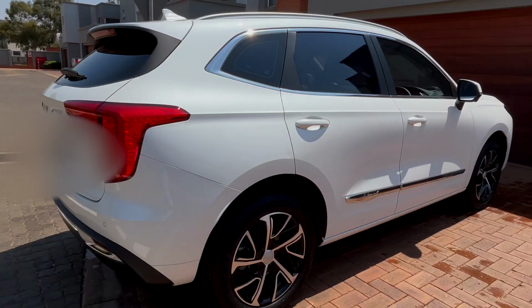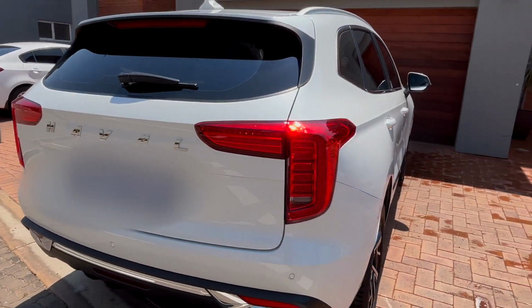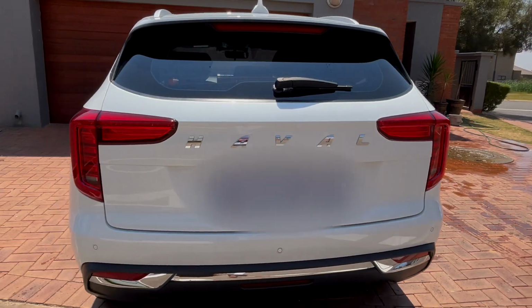And so when the Chinese hit the market with this Jolion, it really was a game changer. The Haval brand was kind of in South Africa, and you would see the H2s driving around and all that kind of thing. But when the Jolion came out, it was very, very different. It was a whole different ball game. They made it very, very fancy with the LED day running lights.